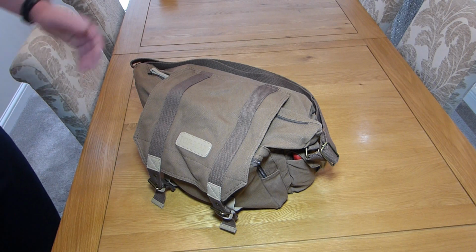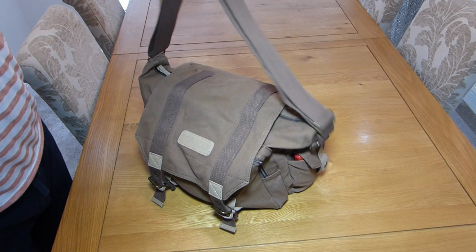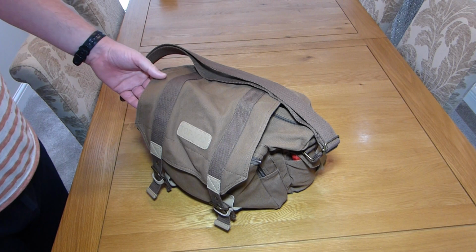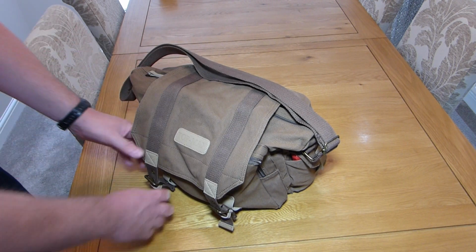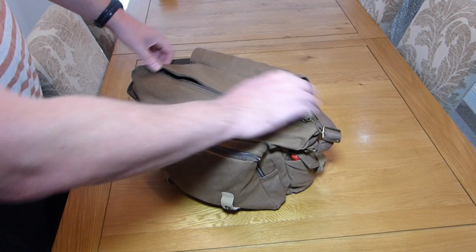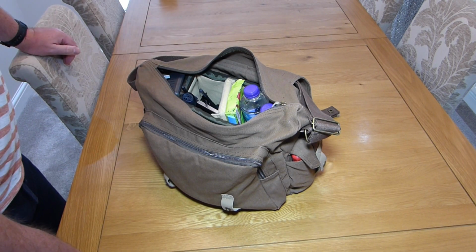First of all, it's not a particularly well-known make. Top Max, I don't know, it's just a cheap one off the market, I think. It's not particularly brilliant, but it doesn't have to be waterproof. It doesn't have to be that strong or rugged, because it's going to be kept in the boot of the car anyway. So to open it up, we have the main compartment on the top, and in here I just keep some basic supplies.